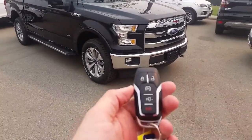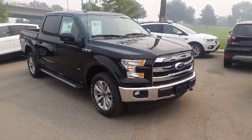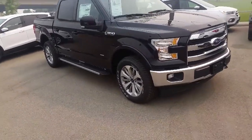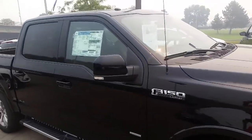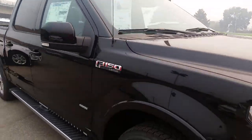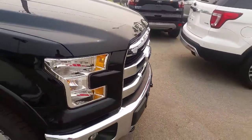Using our key fob here, we've got a few controls. So this truck has remote start, of course, built right in. Fires up right away with the 3.5 liter EcoBoost. Walking around, we've got the black mirrors here, as well as the black hooks up front, chrome bumper and grille.